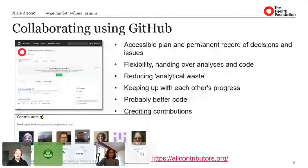Unlike when you're writing a report or a paper, you can credit anyone who's done anything on your project. This is a screenshot from the monster package where you can see all the contributors. Some people have pointed out typos and some people have written 95% of the code, but we can credit all of them, which we think is really nice. We have a few people from the NHS-R community who've contributed, which was also really, really nice to see.